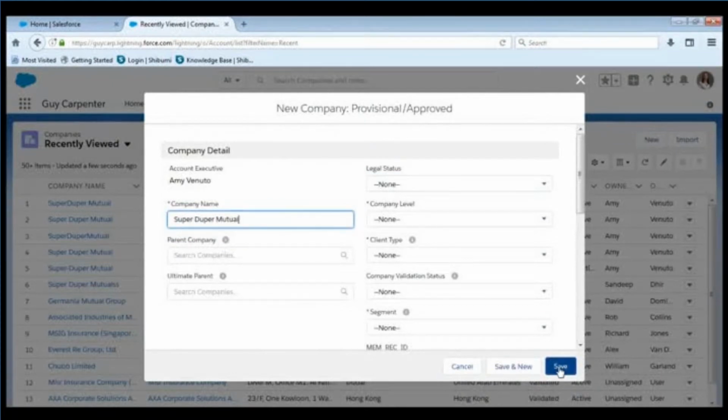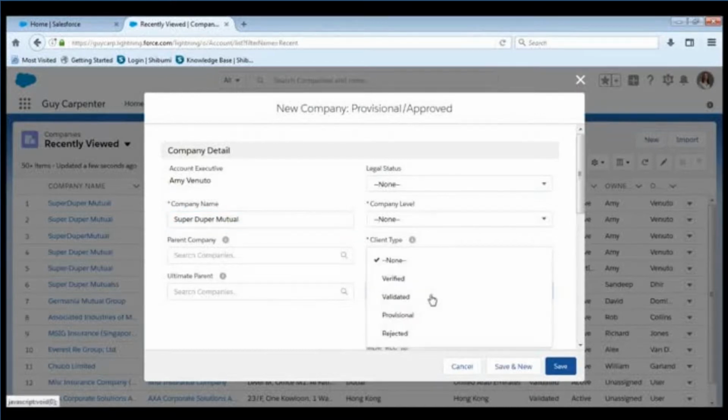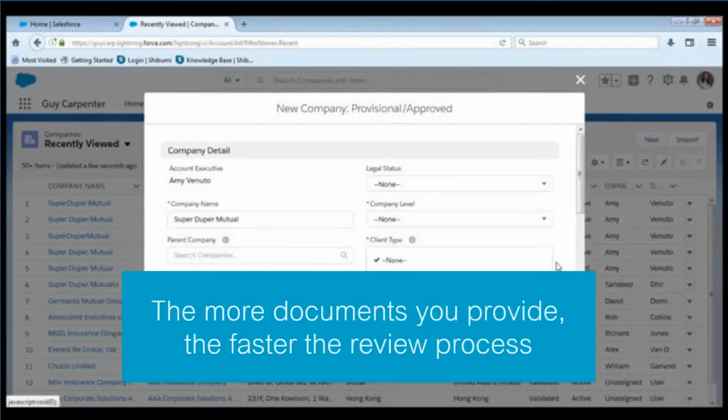Saving initiates the Name and Address team validation process, and your company will have a temporary validation status of provisional. In the meantime, you may proceed with entering additional records related to the company. The more documents you can provide, the faster the Name and Address team can conduct their review.